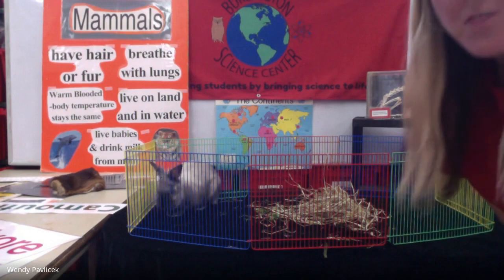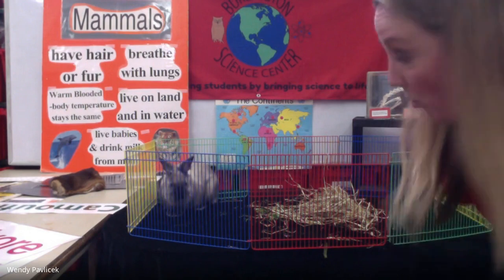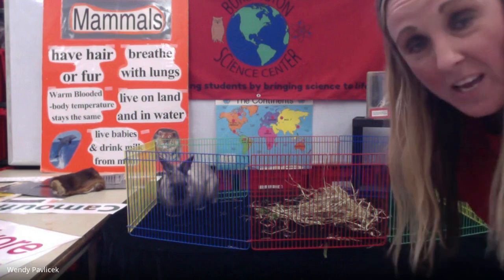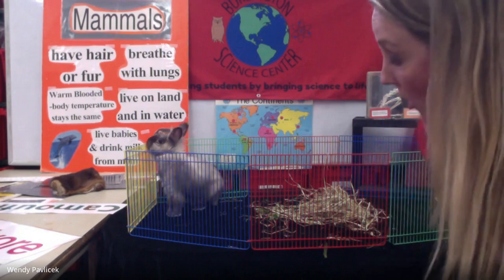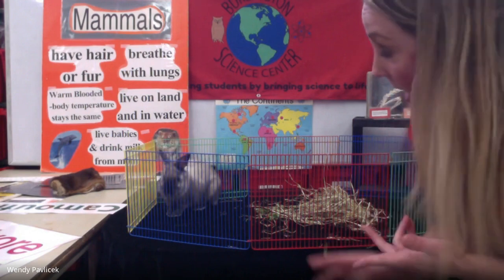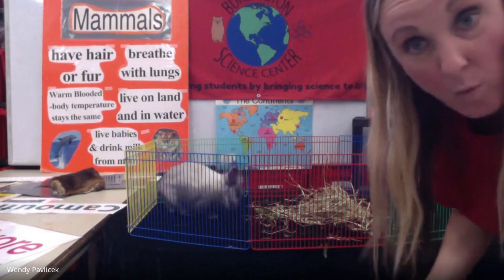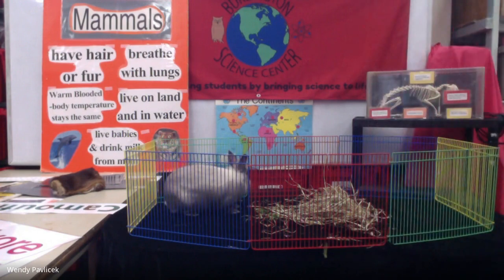Now, even though they eat a lot of plants and grasses, people might say, well, where's her water? And even though we give the rabbit a water bottle in her cage, rabbits don't need a lot of water. When you're eating a lot of plants like grasses and clover and dandelion and lettuces, there's a lot of moisture and water in that. So it's not that they won't drink, they will, but they don't need it as much as other animals. So that's kind of cool.